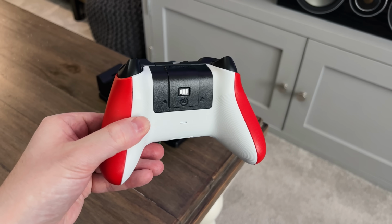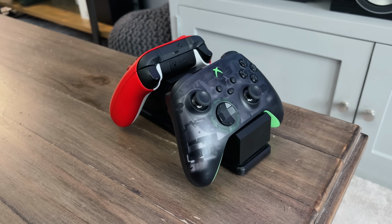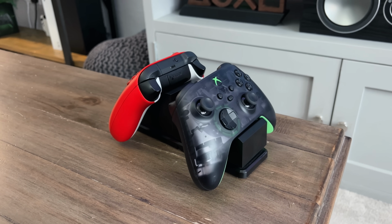When it comes to charging the controllers, I'm still using the PowerA dock and battery packs. These are perfect as it means I've always got one or two controllers docked and ready to go.